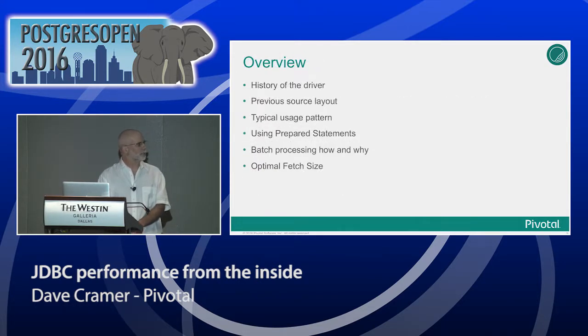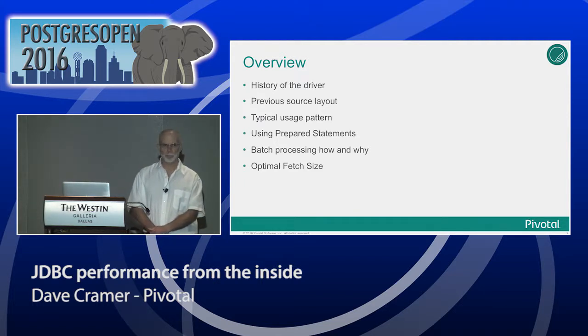To start with, we're going to do a little history of the driver, what the source code looked like before we changed it, some typical usage patterns, good things, bad things, how to properly use prepared statements, some of the features in Postgres that we leverage with prepared statements and how they work and why they work, and some little nuances. We did some work on batch processing. JDBC has this notion of being able to set or process batches. And then what happens if you set the fetch size.